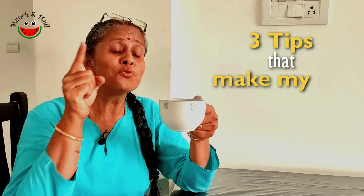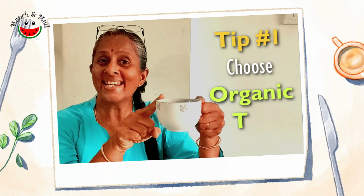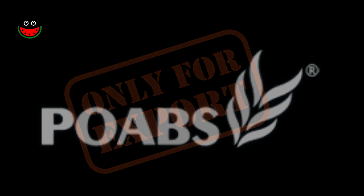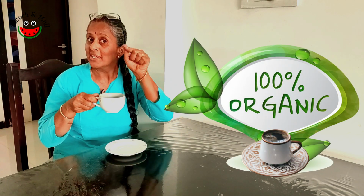So, here are the 3 tips that I have used to make my tea healthy and tasty. Tip number 1, use organic tea leaves. I have sourced my organic tea leaves for this tea from the Pope's Tea Estate, Nelliyambadi in Palakkad. The Pope's tea is unfortunately being fully exported, and I have decided to go organic with my tea. What about you?